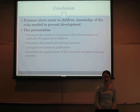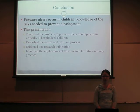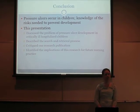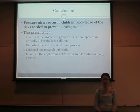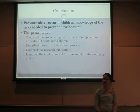Pressure ulcers do occur in children. The knowledge of the risks is needed to prevent the development. This presentation discussed the problem of pressure ulcer development in critically ill hospitalized children. It also described the search and retrieval process for articles pertaining to the research question. It critiqued one research publication related to the problem and identified the implications of this research for future nursing practice.